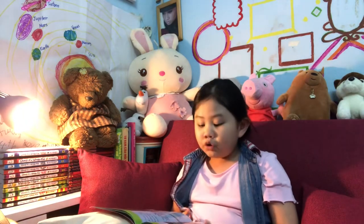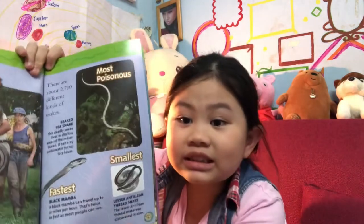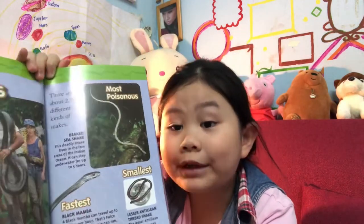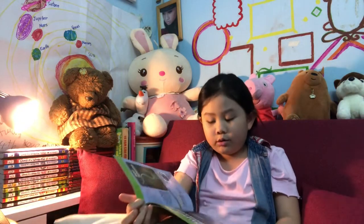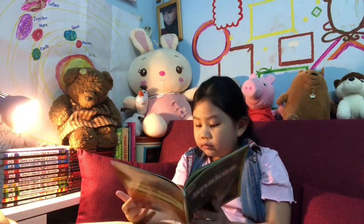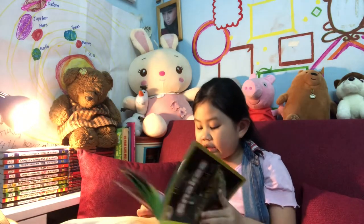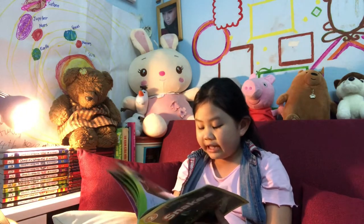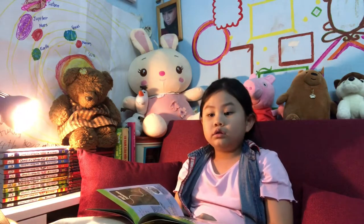Let's see who the smallest is. Look at the little snake compared to the coin. It's just a little longer. It's the lesser Antillean thread snake. The lesser Antillean thread snake was discovered in 2001. You know it?